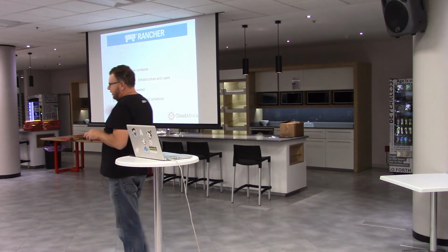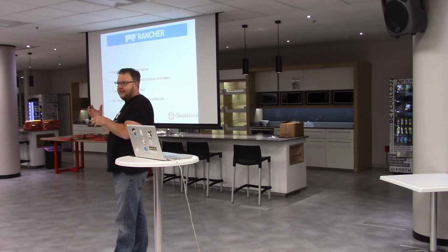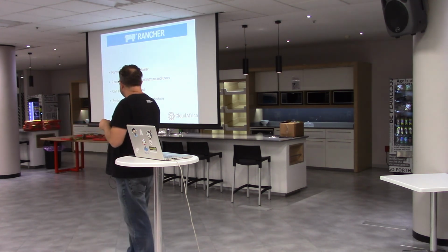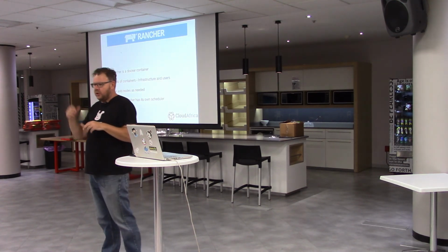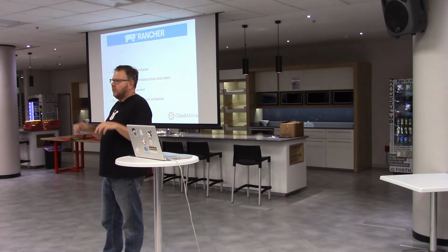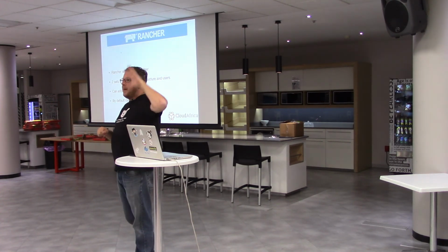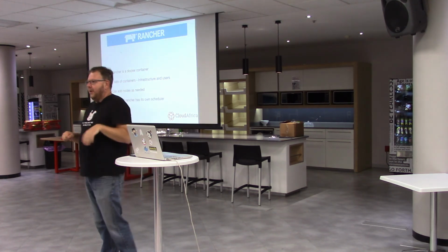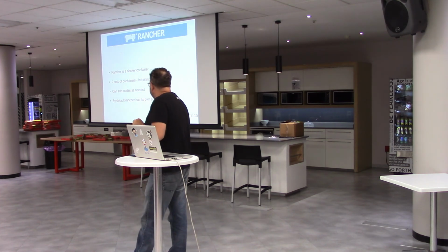One of the super interesting things about Rancher itself is that it's a Docker container. It splits your Docker containers, like Rory was showing earlier, into two parts, what they call infrastructure containers, which are the containers that are going to manage the environment for you, and then of course there are your user containers, your application containers.